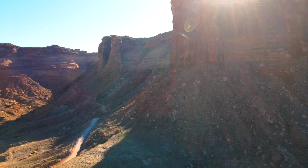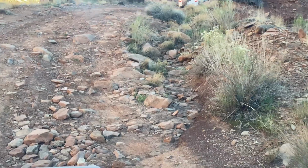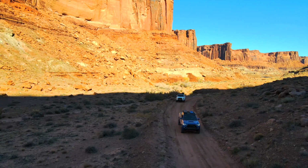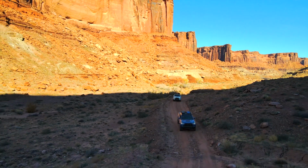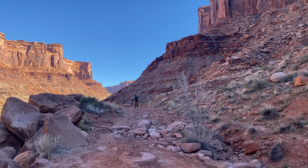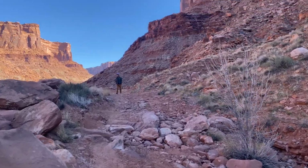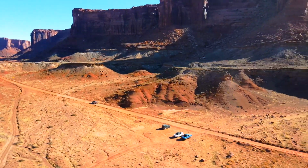Once down near the Green River area, there are a few sections of the trail that are rocky and sandy, so be prepared for those types of terrains. However, any high clearance rig can do this trail. Towards the end, it does get a bit tight and rocky, and I think this is the hardest part of the trail. So if you don't want to complete the trail, you don't have to.